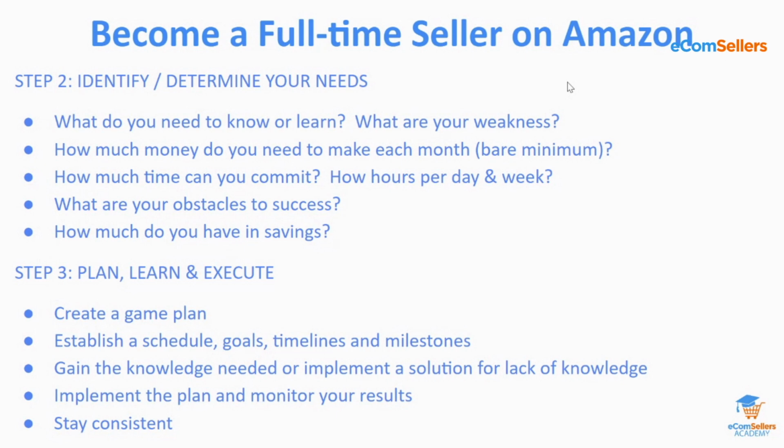So ask people if they want to clear out their storage unit, and volunteer to do that, if revenue is a problem for you and you don't have enough money. I wasn't going to get that deep into it, but I'm just saying. So create a plan, develop your game plan after you get your numbers and you identify what your needs are.